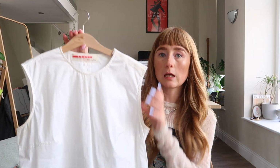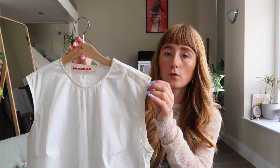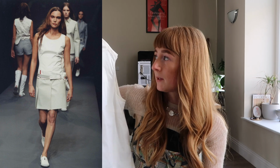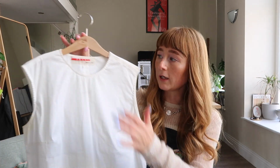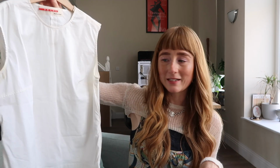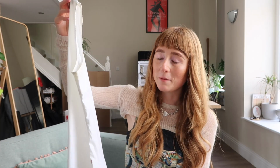Okay, next up is an item from the Prada 2004 Linea Rossa show. I believe spring summer as well. This item does need a dry clean, by the way. I'm just going to tell you now, it has got some stains because I wore it on holiday and my sun cream rubbed off on it, but I already know that it comes out when I take it to the dry cleaners because it's not the first time that it's happened.